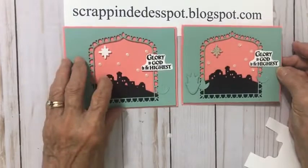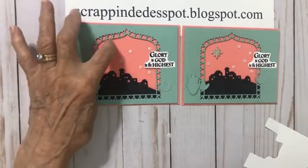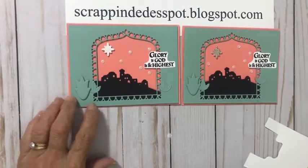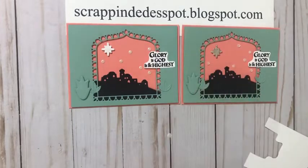But I can't decide which I like better. Do I like the sparkly white one, or do I like the silvery gold one? So you let me know which one you like best. I tend to go for simple, but this really sets off the star, doesn't it? So let me know which one is your favorite.